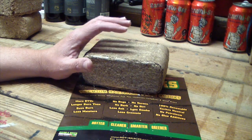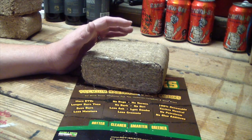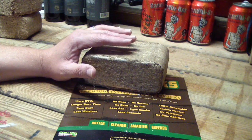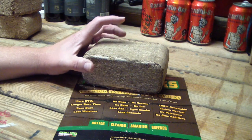Little to no moisture compared to firewood. You buy a cord of wood from someone, it could be seasoned, but you're still going to get those wet pieces. My wife's allergies were acting up when we used wood. You don't get that with these. Now it's my understanding that they use the natural sap and whatnot to keep these compressed together.